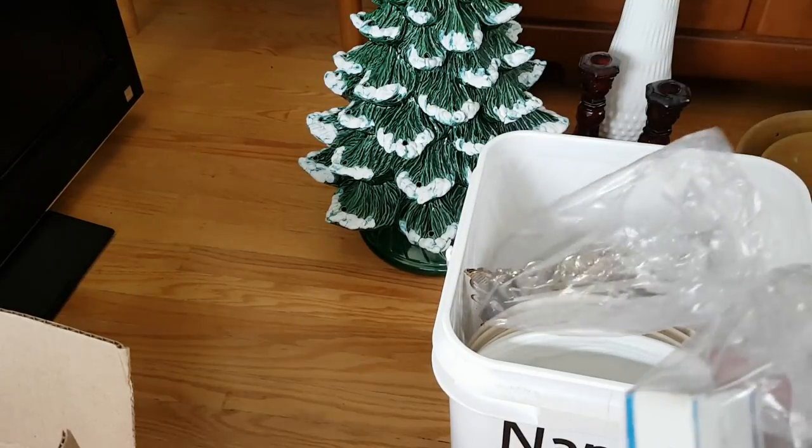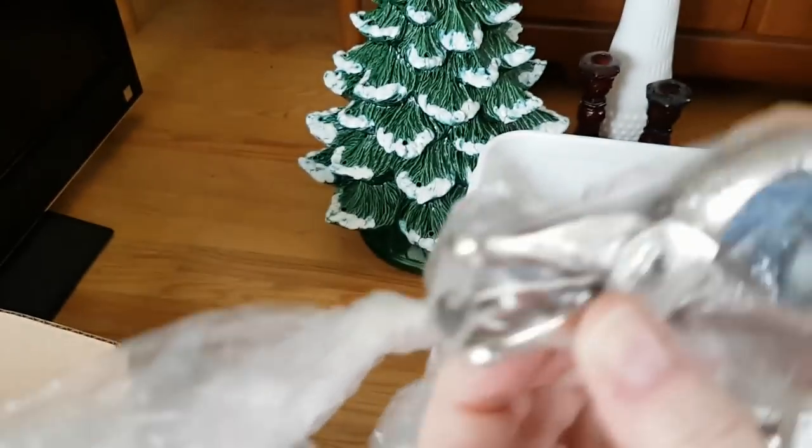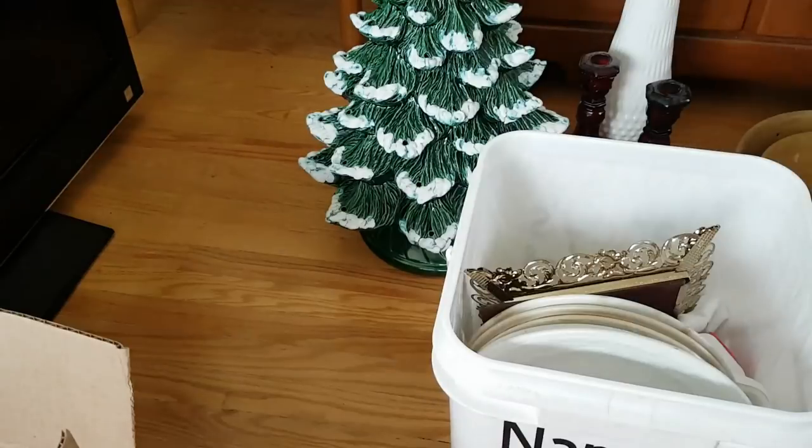Got this bag of stuff. What I wanted out of here was the punch and the buttons. And the lady said, "Oh, take the whole bag." I don't think she charged me for them. I think she threw them in with those two stoneware bowls. So I don't even know if the punch works.